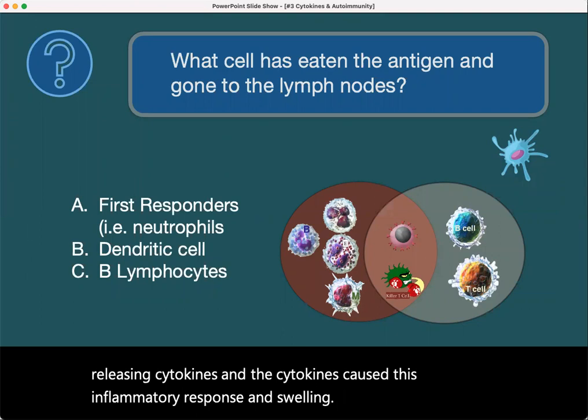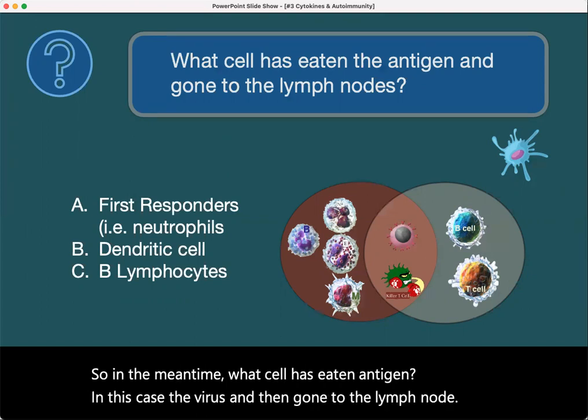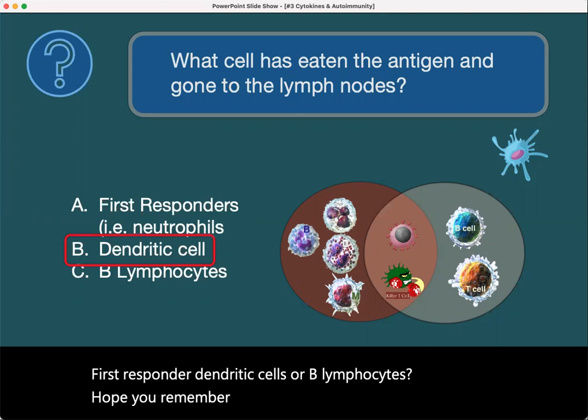So in the meantime, what cell has eaten the antigen, in this case the virus, and then gone to the lymph node? The first responder, dendritic cells, or B lymphocytes. Hope you remember it's the dendritic cell that's taken the information to the lymph nodes.